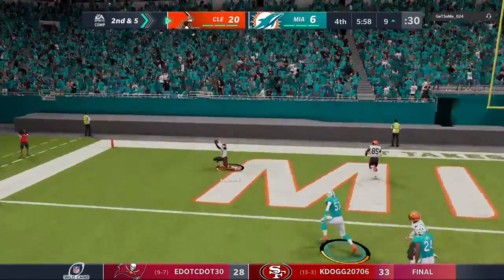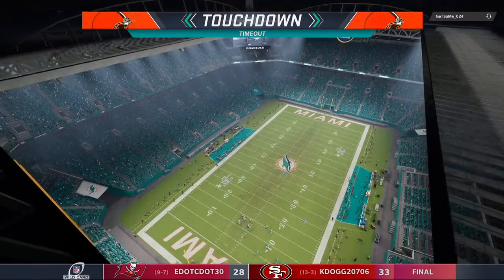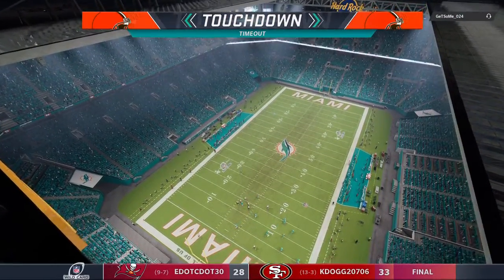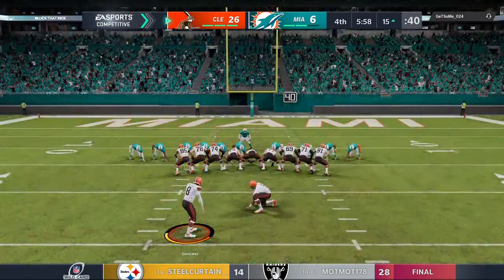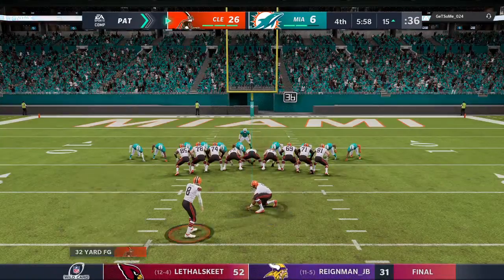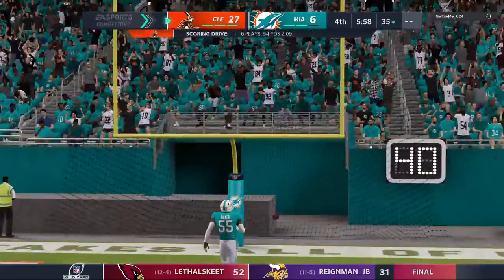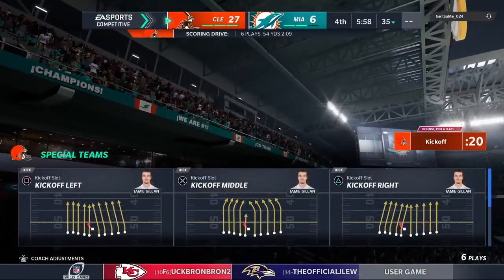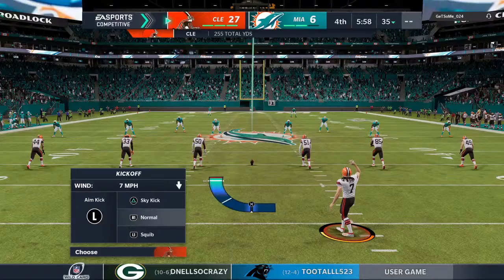To throw again on 2nd down, Mayfield. And this is caught. Touchdown, Cleveland. Let's go! Odell Beckham saving his best for the playoffs with his 3rd touchdown of the game. And the Browns add on to their lead. And the lead now to 3 touchdowns at 21 points. Makes the score Browns 27, Dolphins 6.